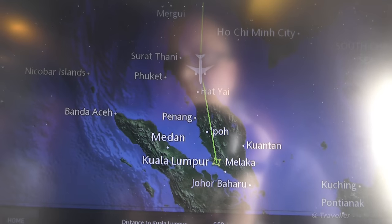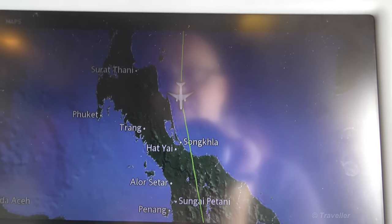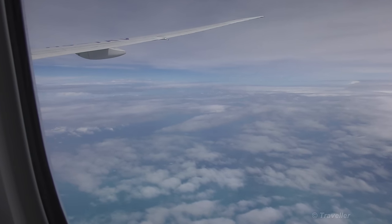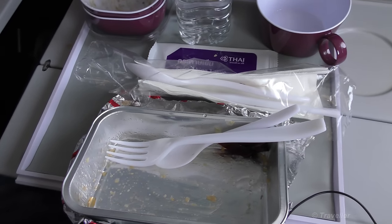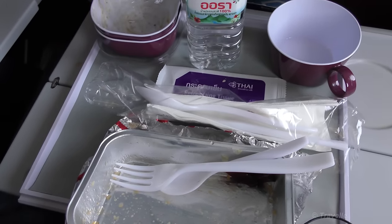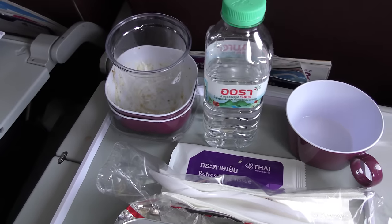Let's see where we are now. Amaro, there's Phuket over to our right. You can see the coastline down below us. Just finished the meal. It was really good. I ate everything. I shared some of the prawns with Amaro also. I was feeling generous. Because they were so good, I couldn't just have them for myself. That wouldn't be fair.